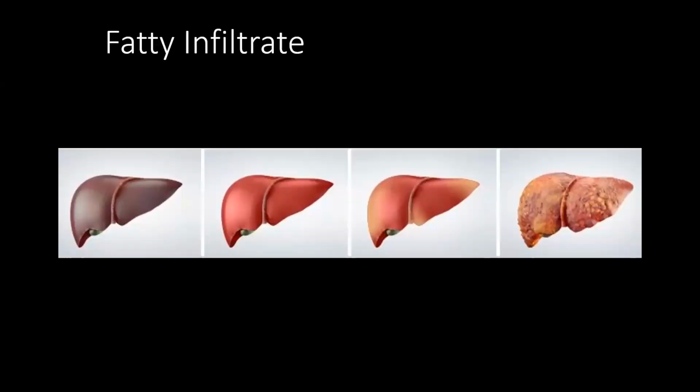So with fatty infiltrate, whether it's alcoholic or non-alcoholic, you start with the normal liver on the left, and then it slowly progresses to where you start to see the fatty infiltrate, and the liver typically becomes hyperechoic, and you can have areas where it's more dense. They become nodular in cirrhosis.